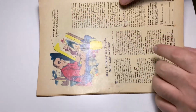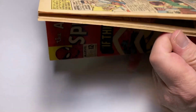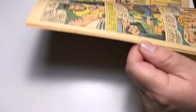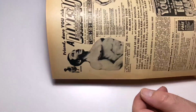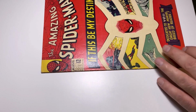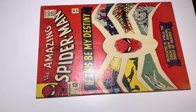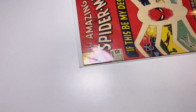There's some minor issues. There's a little bit of discoloration on the back, but nothing too bad. Interiors are like a cream to off-white, but otherwise it's in decent shape. I think if I could get a 4.0 for this book, then I would be happy. So I'm going to pre-screen it at a 4.0 and hope it comes back higher. But if I get a 4.0, that's good. If not, then it's going to come back raw, and I get charged $4.